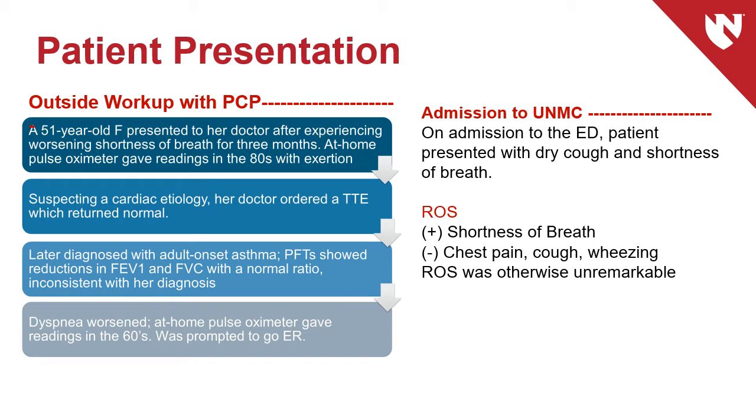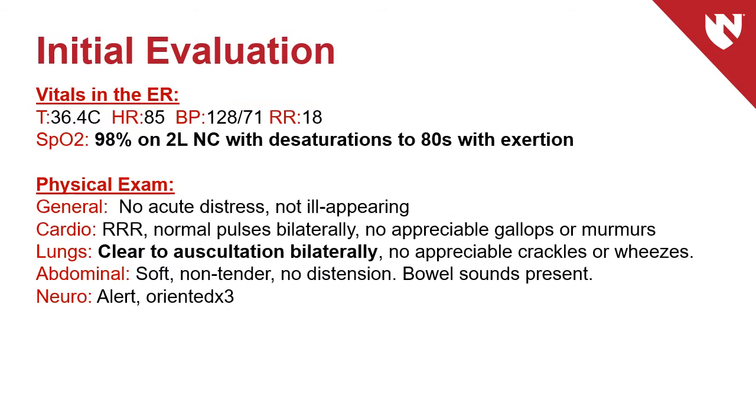But then her shortness of breath started to worsen. She had a really bad episode where her pulse ox went down to the 60s, and she went to our ER. In our ER, she didn't have any new complaints, just a dry cough and shortness of breath, and a review of systems was relatively unremarkable. Her vitals were normal other than her O2 sats, which were down in the 80s with exertion. She was placed on 2 liters nasal cannula and went up to about 98%. Physical exam didn't show very much. Her lungs were clear to auscultation bilaterally, and there were really no appreciable findings.